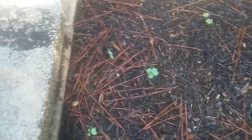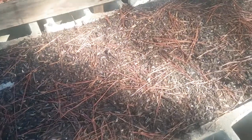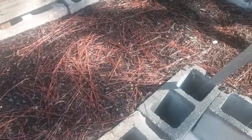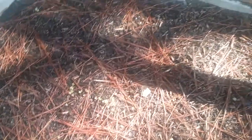As you can see, I have a little bit going on in here, but not near what I hoped for. But these are the radishes. These are all radishes right here. Nothing on the carrot side. Absolutely nothing. No progress here. These are greens. No real progress there. They're still there, but they're really not growing. So I'm not holding my breath on that one.